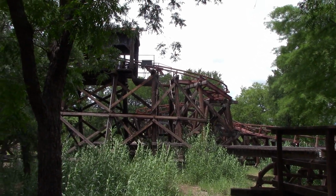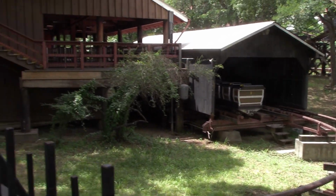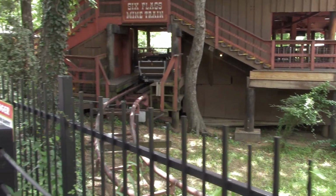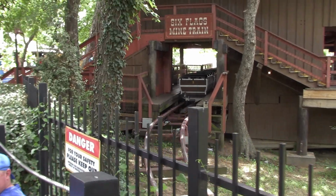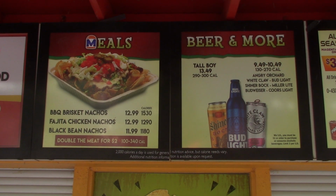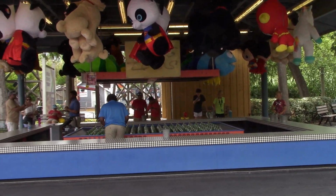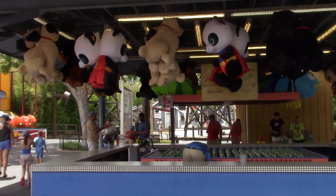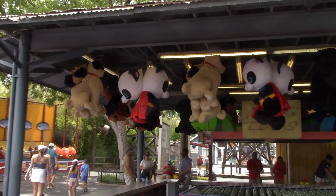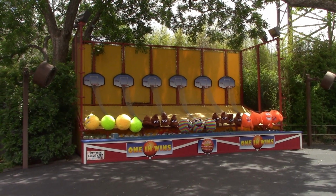However, the larger of the two mine train rides is running, just not at the moment because of the aforementioned weather phenomenon in the area. We got Macho Nacho. Game of skills, you put the ring on the bottle and you win one of these big giant plushes here. You can win one of these big stuffed animals.